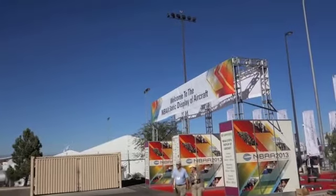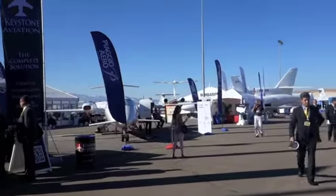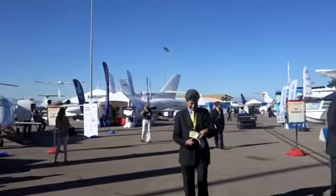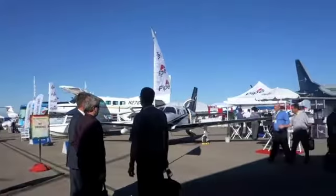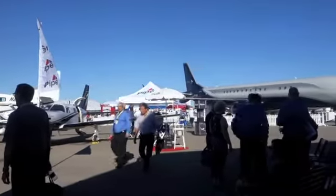What a colorful entrance. How's this for a convention display or a trade show display? Just walked out to the yard here.